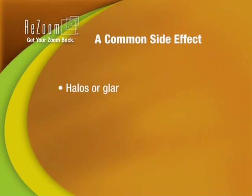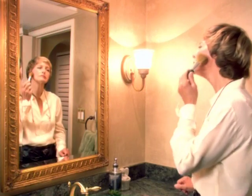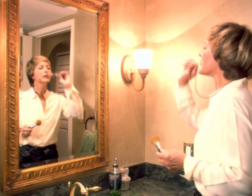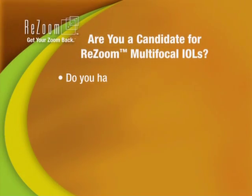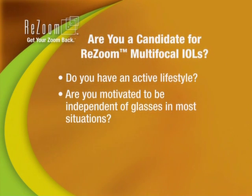Halos and some glare around bright lights during the first few months after the procedure are common, and in most cases diminish with time. Your doctor will explain this and answer all your questions. If your eyes are healthy, your decision will be based on your lifestyle. What activities are most important to you? Are you active and motivated to be independent of glasses and contacts in most situations?